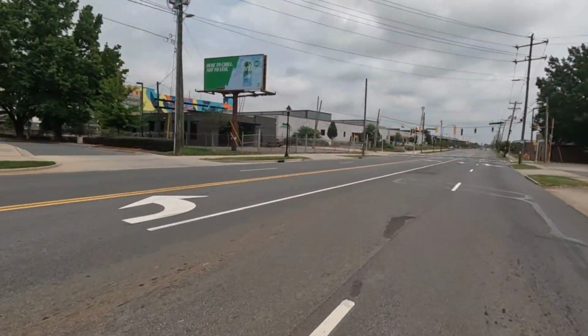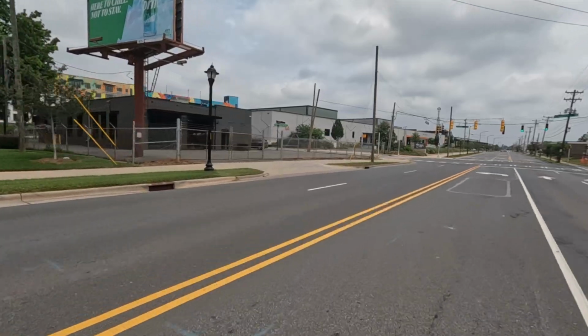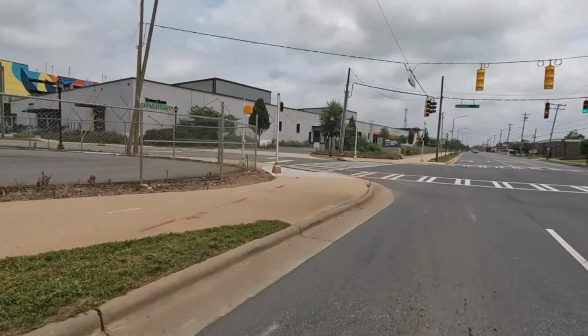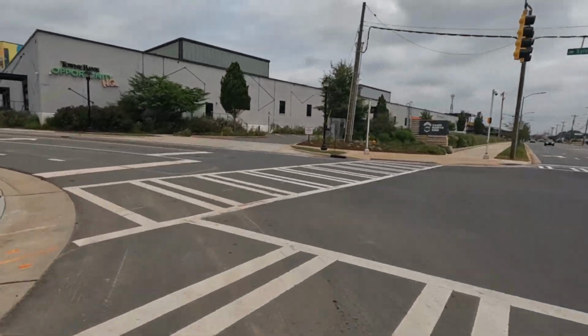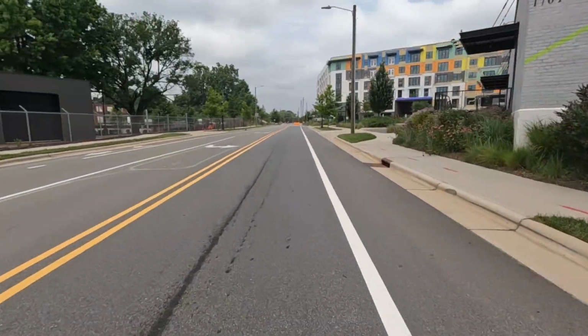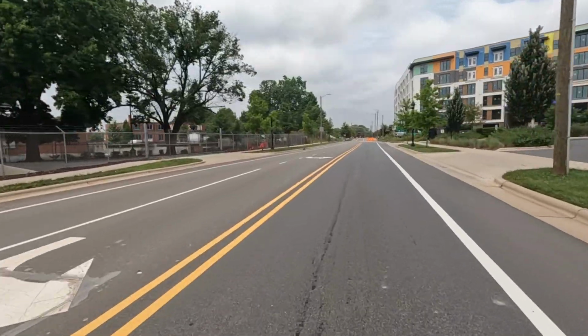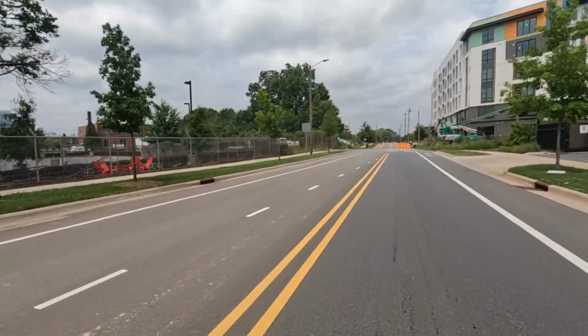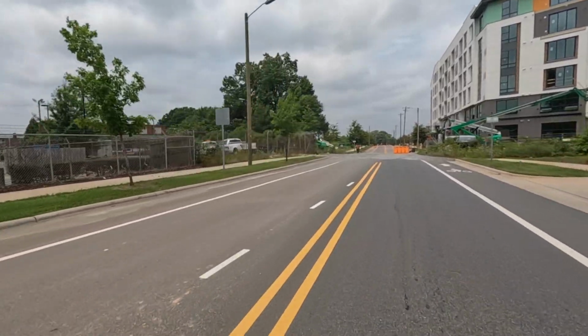We'll be riding through North End Charlotte, which is the area just north of the Inner Beltway and the Brookshire Expressway 277. We'll be riding through C.A.M.P North End. You can see it up on the right. First, there are these new apartment buildings. Those were installed in the last few years.